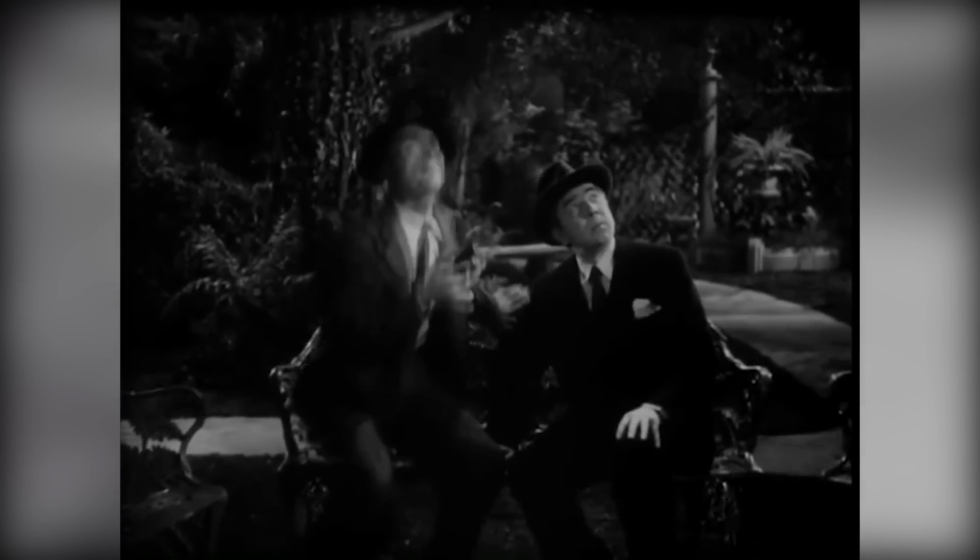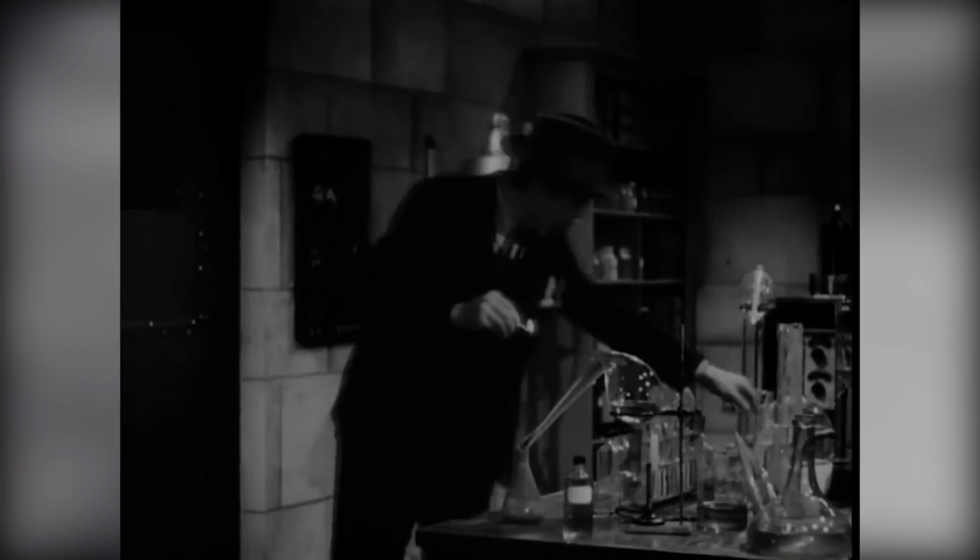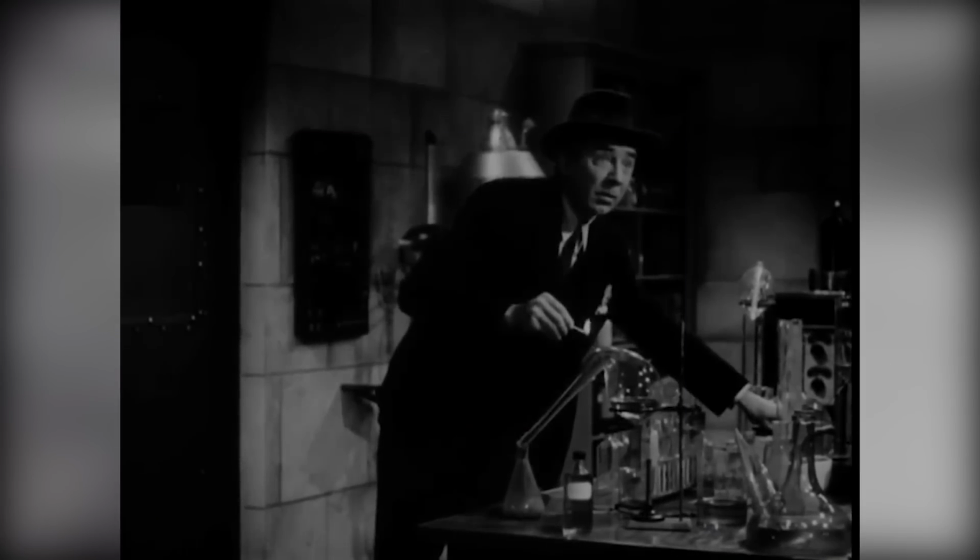Compared to other Poverty Row features, this one is actually a little better than what I'm used to. Despite some of the aforementioned pacing issues, it's very watchable. It's not a bad way to spend an hour.